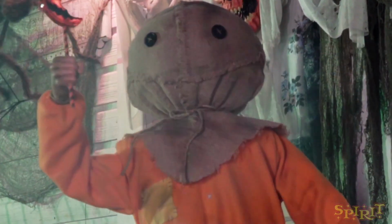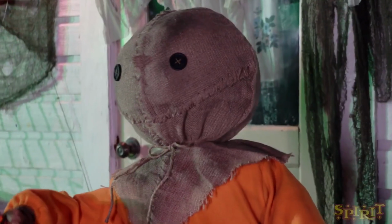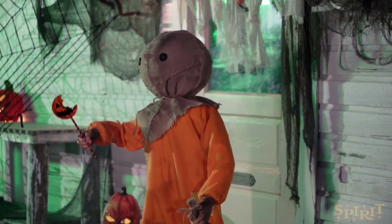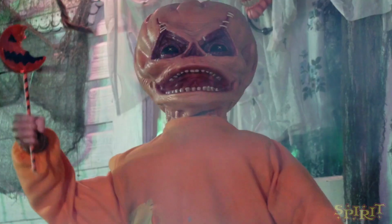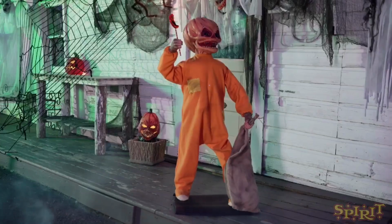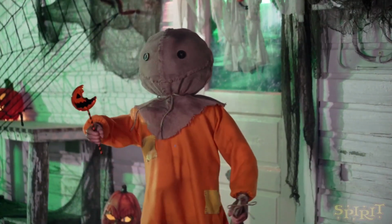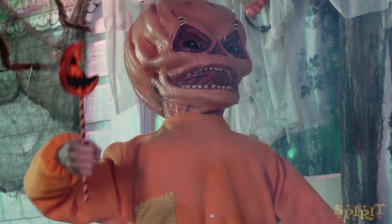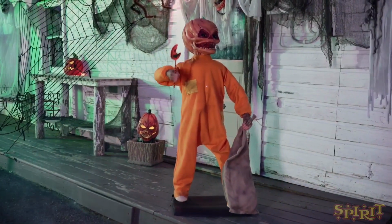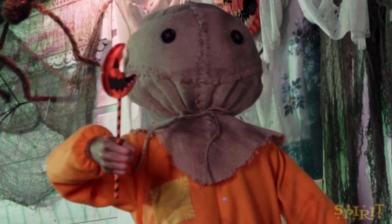So Sam is a part of this anthology, and he kind of appears sporadically throughout the film, though he finally appears at the end for a good while, and you get to see both his sack face and then the face underneath of the sack. Both looks are seen in the film, and both are seen in this animatronic. My only complaint with him is that the stabbing motion should have the lollipop flip the other way around, as he kind of uses it like that in the film. But regardless, Sam, for the price and for the look, is great.